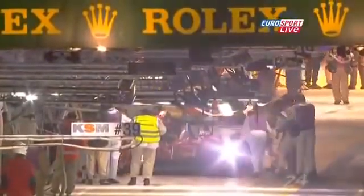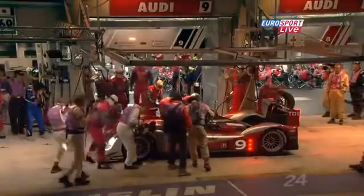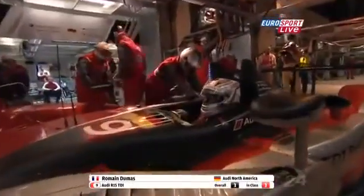Onto pit road comes our 3rd place car, our best of the 5 Audis still in the race, and that is Romain Dumas. Takes a drink, throws it away. So he's staying in. It'll just be a fuel stop then.